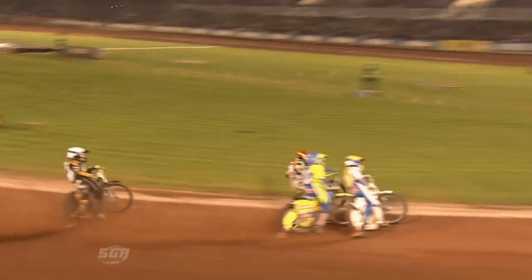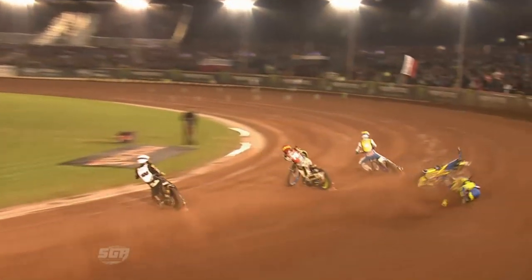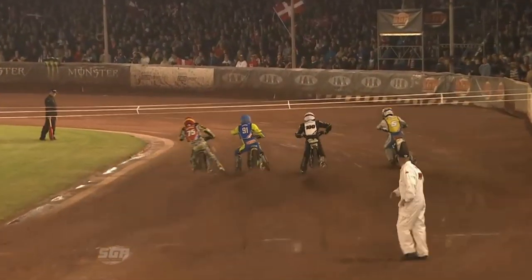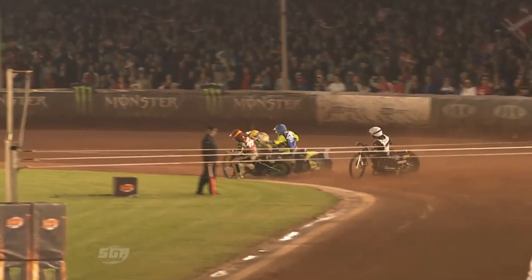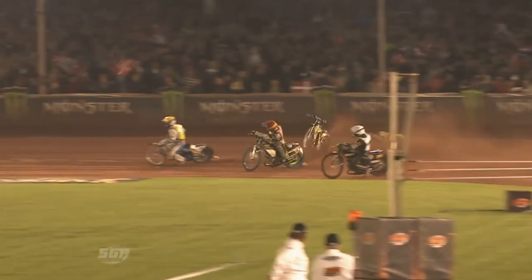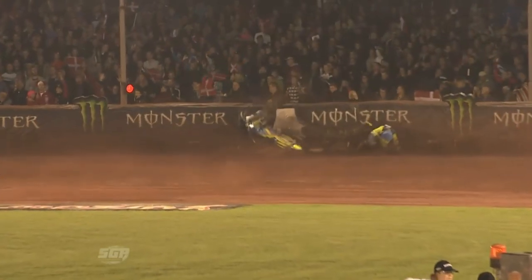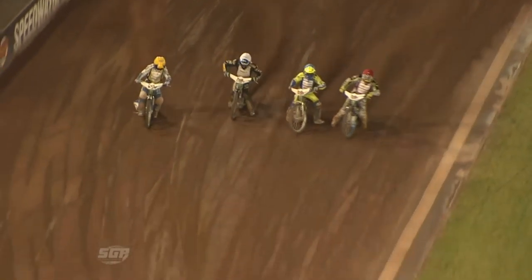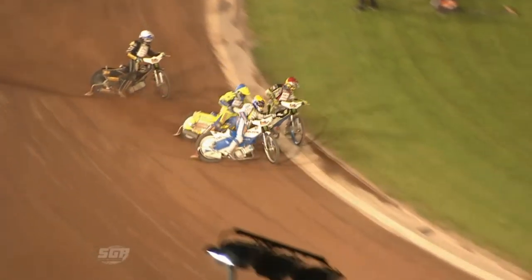We are being told that Kenneth Bjerre is communicating to the staff down there that he wants to ride in the restart. Well, that's encouraging. And that shows again how committed riders are, Speedway riders are. They get thrown and bashed up big time, but they want to get back out there. That's how keen he is on his Grand Prix future, isn't it?